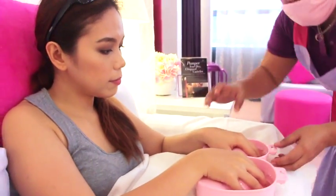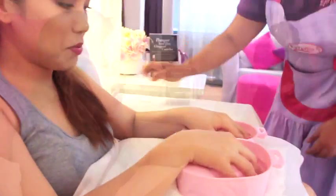Nagsusoap na yung nails ni Joyce. Ate, ano yun? Ano nilagay niyo? Soap. Okay.